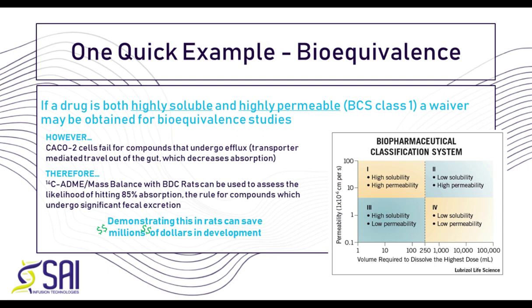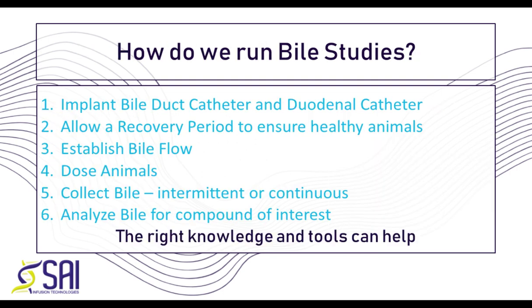Luckily, our bile rats can demonstrate that permeability, or lack thereof, readily. So in the case where the generic drug is shown to be a class 1, which is both highly soluble and highly permeable, the generic company can obtain a BCS class 1 waiver and save millions of dollars in development. Of course, this is a great motivation to run a successful bile study. And that is just one example of a time when you would run one.